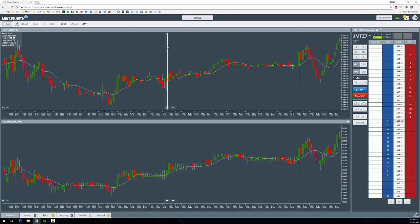If you have any questions, don't hesitate to reach out to us. There are also other additional Japanese markets that you can trade. However, these are the two I wanted to bring focus to: the Mini-Nikkei 225 and the mini TOPIX.